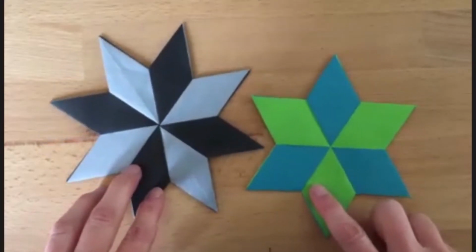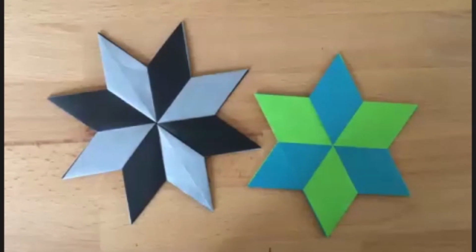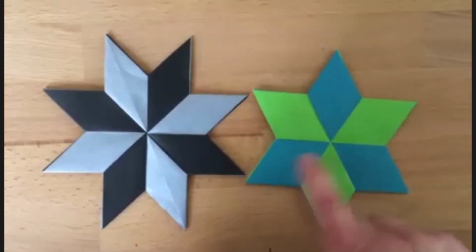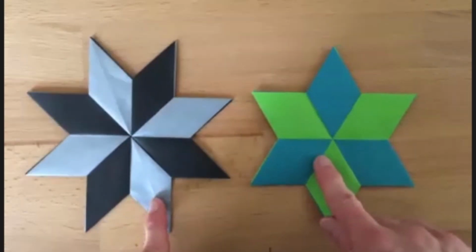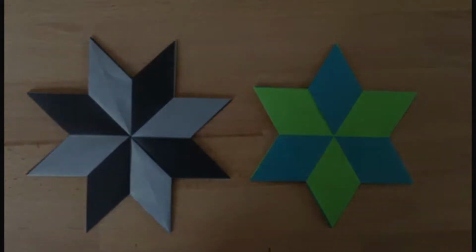Okay. First, I want to say that I don't fold stars or like stars because I want to decorate. It's the geometry I love. It's really the geometry. And I would like that you also appreciate the geometry of the stars and not only the product, the stars. So today I want to show you two special stars, like you see, a 6-pointed star and an 8-pointed star. And I want to start with the 6-pointed star because it's easier to fold and it's less paper, less modules than the 8-pointed star.